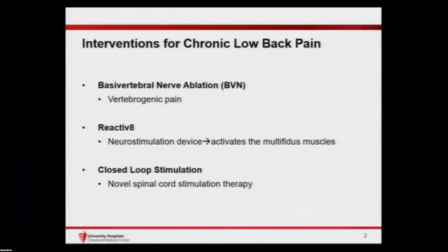Those interventions are basivertebral nerve ablation, which targets vertebrogenic pain; something called ReActiv8, which is a neurostimulation device that activates the multifidus muscles; and something called closed loop stimulation, which is a novel spinal cord stimulation therapy.